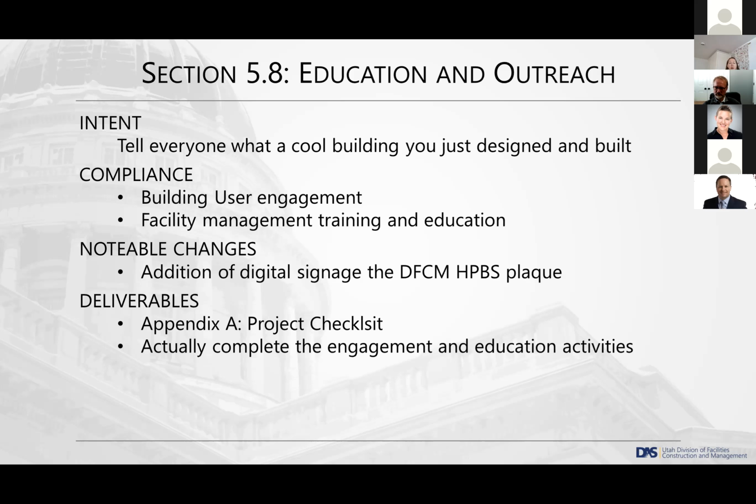The deliverables here are a project checklist. And I forgot to put the guidance section on this one, but there is a template for that digital signage that project teams can refer to. And then the final deliverable is to actually do this, right? To actually complete the engagement and education activities, which is really directed at owners. The commissioning agents help with this a little bit, but it's really the owners who have to take responsibility for this section, and make sure it happens at the end of a project.